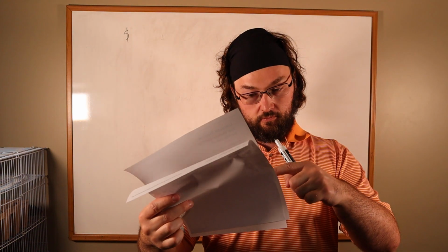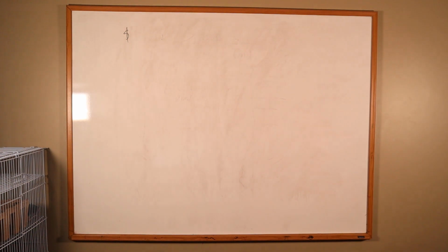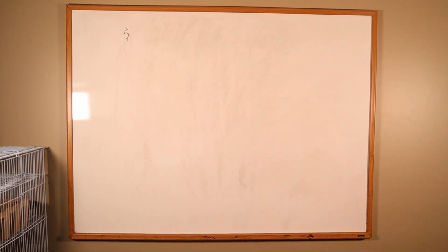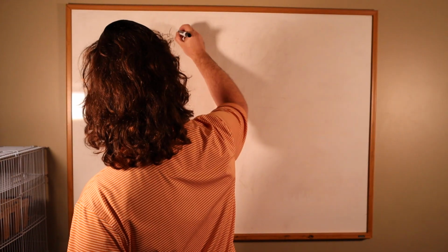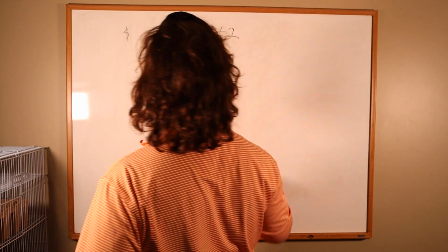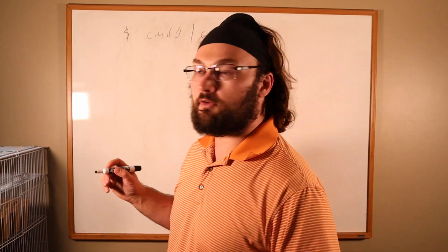So we have 1, 2, 3, 4, 5, 6. Yeah, so we just have pipe left. So to do pipe, this is a lot like redirect. So we have command 1, pipe, command 2. This one's the tricky one. It's not that tricky. So first we fork.